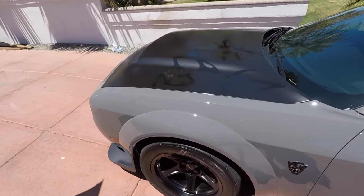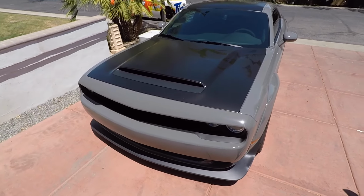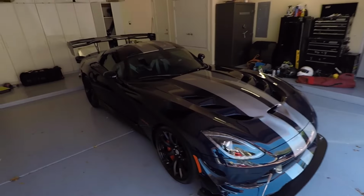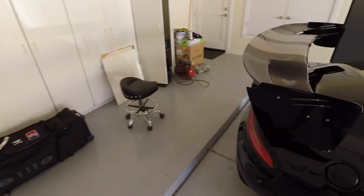It's got like 1,800 miles on it. We're gonna rip this thing a little bit too. Destroyer Gray for the win, man. I'm telling you, people, this color is where it's at. We got the Viper ACR. This is gonna be so much fun tomorrow.